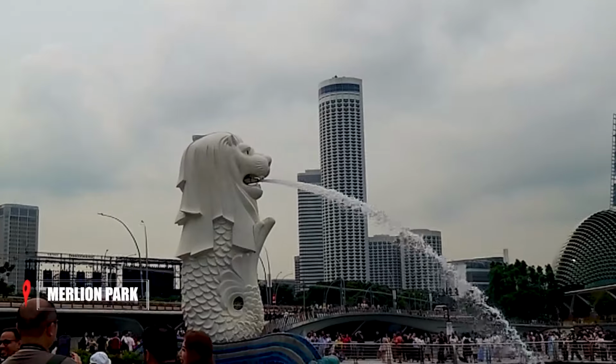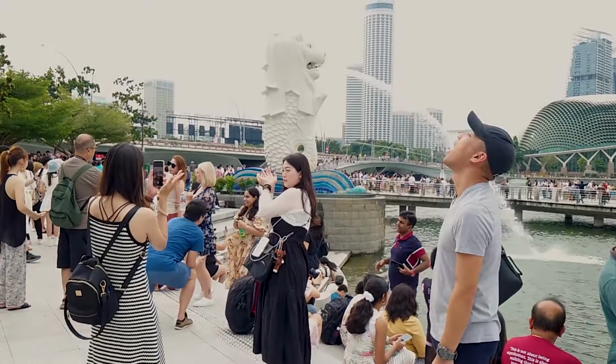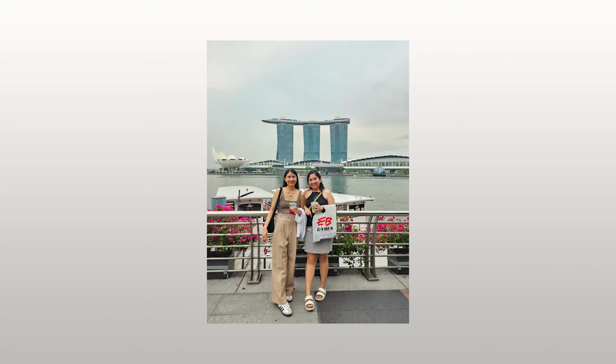At the Merlion Park. If you're gonna come to Singapore, this is a must place to visit. It's just a lot of people here. Oh, it's so hot.